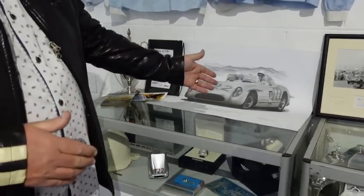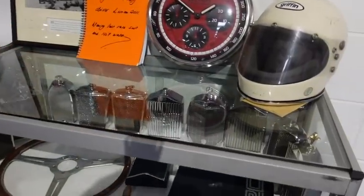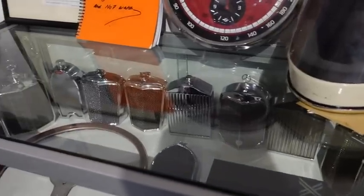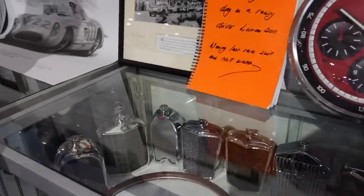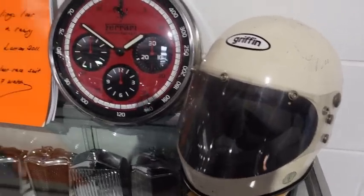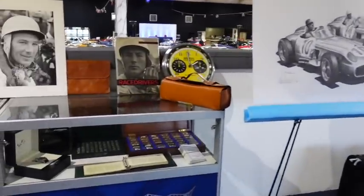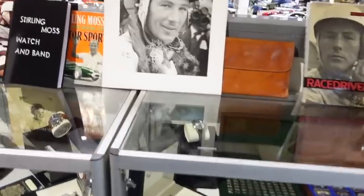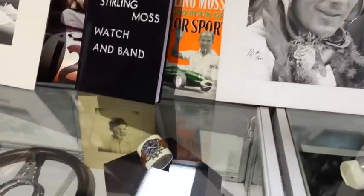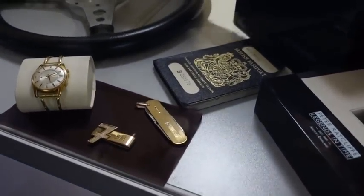Lots of programs and posters and steering wheels and these lovely little grills, which are wonderful. I wonder if they're little drinks things that you can put your drink in. They look very nice. An old crash helmet here, but over this side, this is where the really lovely special stuff is. Again, lots of pictures, signed by Sir Stirling, but it's in these cabinets that it's just blown me away, really. There is a personal collection of watches that are going to be for sale. Even Sir Stirling's passport is there.